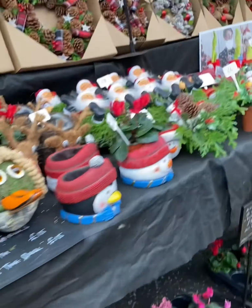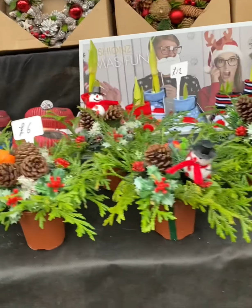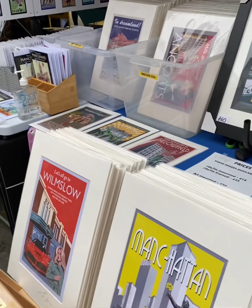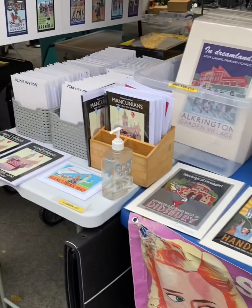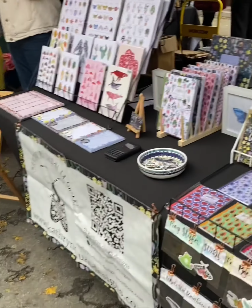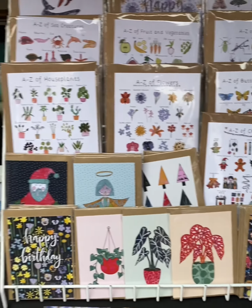Love these wreaths, obsessed. How cute. Love these. Loads and loads. Great place to go for Christmas presents. Brilliant place. Love these signs as well. Love it. So busy. Nice little Christmas cards there too. Gorgeous.